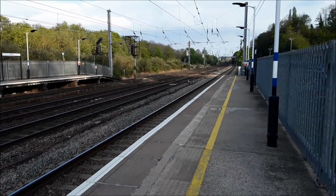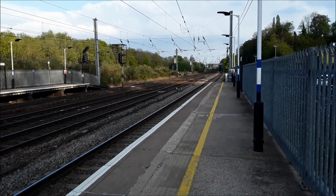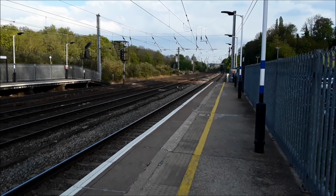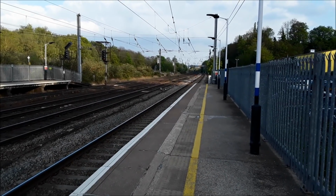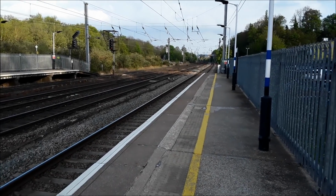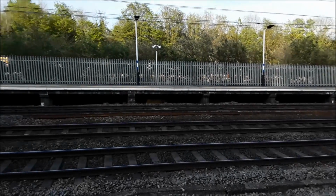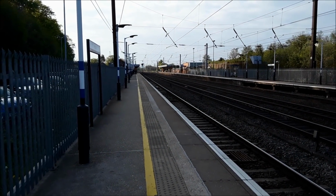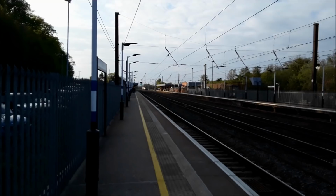What am I hoping to catch while I'm here? I'm hoping to catch an 800, as I've got a sneaky suspicion there is one running. And I'm also hoping that at least one of the 90s is running around this evening. So all we can do is wait and see. So, let's see what shall turn up.